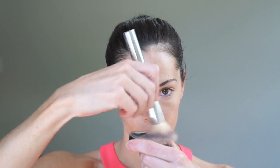Okay, so I'm going to move on to my mineral makeup. I use a Bare Minerals Original Foundation in the powder form, and I'm just going to load up a smaller brush, and I'm going to set my makeup with the powder over the areas that I just concealed. Okay, so now I'm going to load up my fluffier brush with the Bare Minerals powder. And I'm going to swirl that into my skin very lightly.